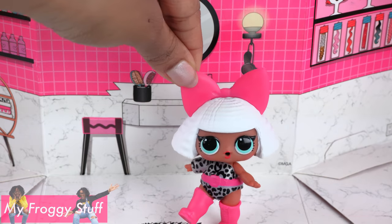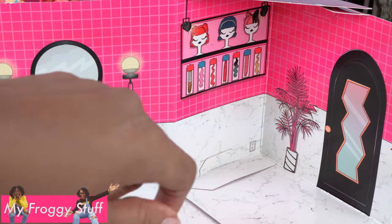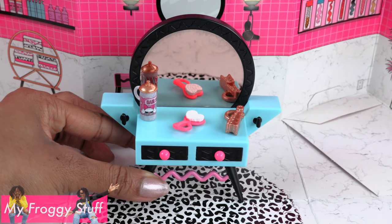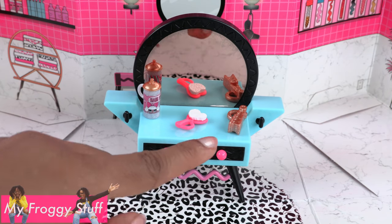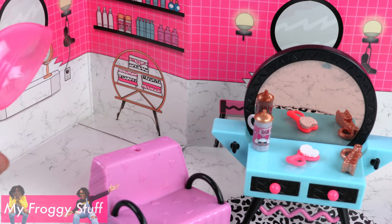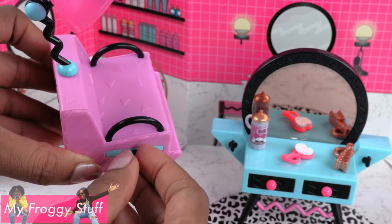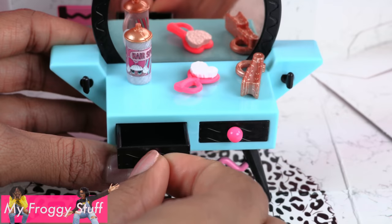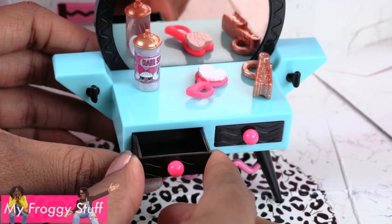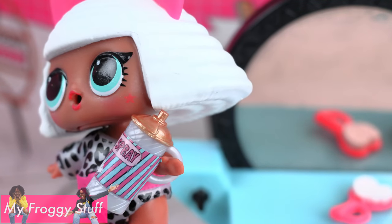Here is Diva in her beauty salon. There are two workstations printed onto the back and a front door. It comes with a cute little vanity with lots of little accessories, a salon chair where we can switch out the dryer for a sink. Look at that, the drawer actually works on the side. And the drawers on the vanity. There is a little can of hairspray and they can hold it.